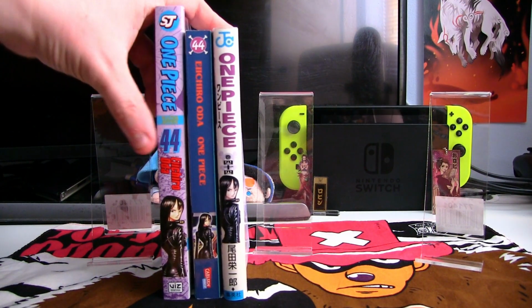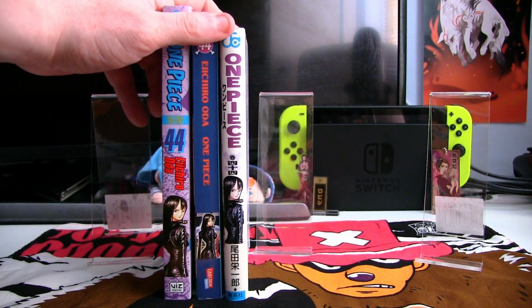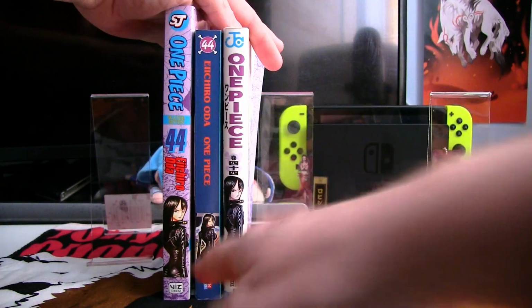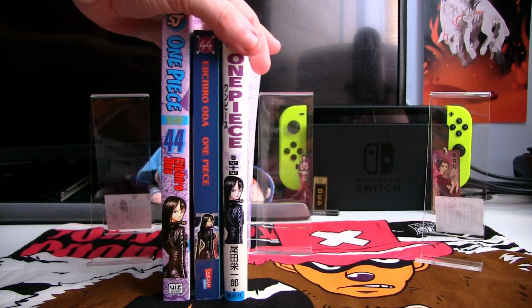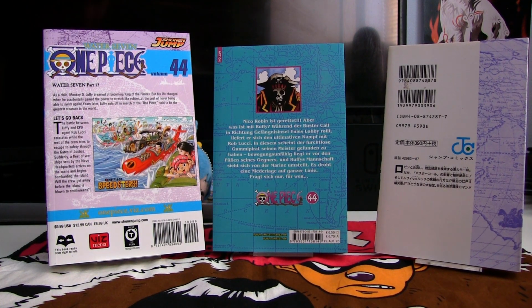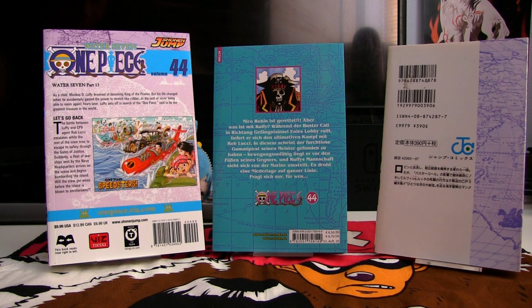And the Japanese one, again, I love how different these all look. They just look so different compared to each other. Obviously, the Volume 44 one has the bigger art, whereas the Japanese one actually cuts a lot of the art off, and this one is literally just a screen or a bit of the actual front cover. There's been very little editing done, which is interesting. The backs all look entirely different, which is kind of interesting. I like the fact that each of these has different designs on the back as well.